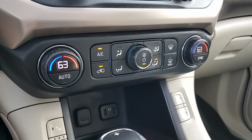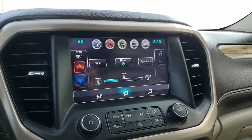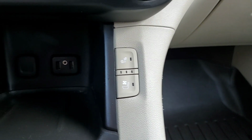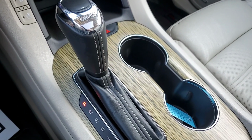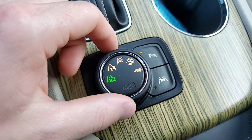Dual zone automatic climate control, and you do have the rear climate access here, so it's tri-zone total, and you can adjust all your settings. The front has heated and ventilated seats, both driver and passenger. In that cubby you have 2 USBs, auxiliary, and a 12-volt port. Got some wood grain accents. This is your all-wheel drive center right here.